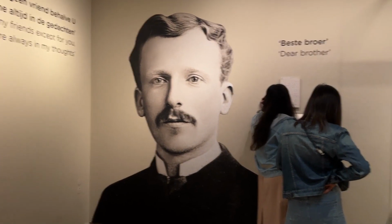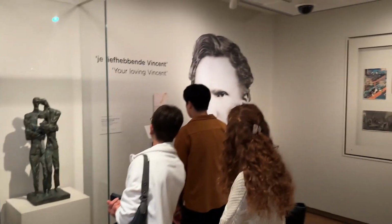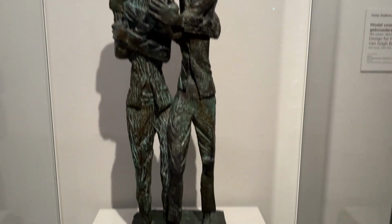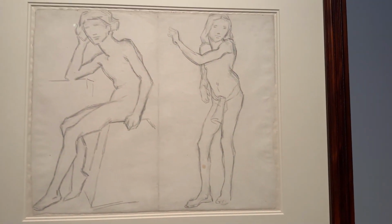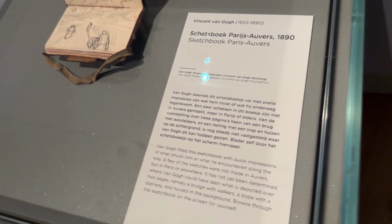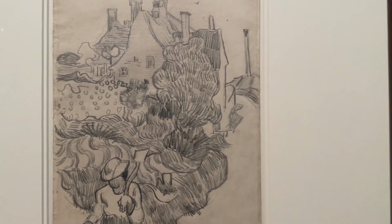The top floor included more information about Theo and Vincent van Gogh, two brothers, and how close their relationship was. There were some letters, there were some drawings by Vincent van Gogh that were sent to his brother. And some of the drawings were not very detailed. They were just sketches, but some of them were really detailed, just like this one.